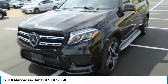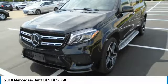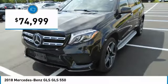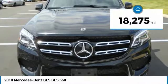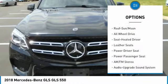Carfax one owner, low miles, 18,275. GLS 550 trim, black exterior, moonroof, navigation, heated leather seats, third row seat, full-time 4MATIC all-wheel drive, wheels, 21.5 spoke light alloy, aluminum wheels, turbocharged.